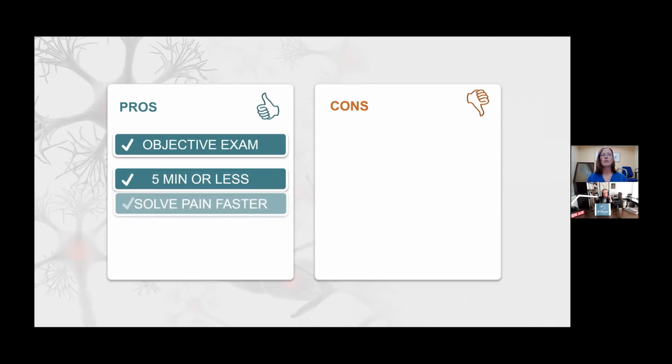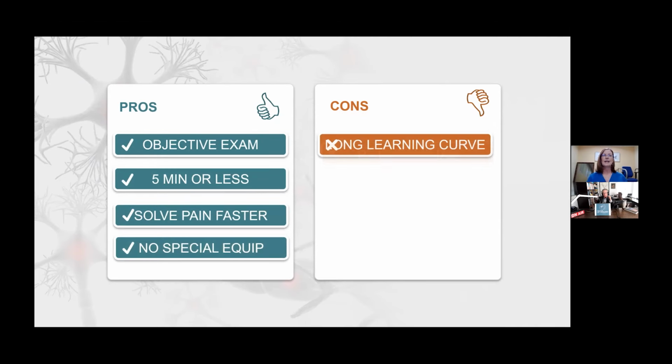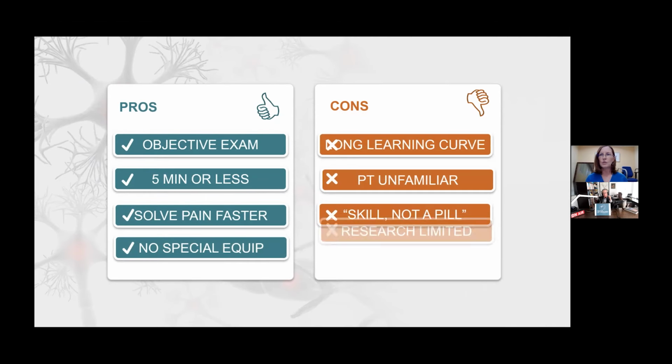The pros and cons of this include the fact that it's objective. You're not getting the patient to say, oh, that stings, or oh, that feels better, or that burns. It really only takes a few minutes. I mean, you saw how quickly we could rule out and localize the nerve for the patient in question. Right. It does tend to solve pains faster because you're looking at the next system that hasn't been examined. And the special equipment, I mean, if you're going to do an ultrasound guided injection, fine. But because there's things besides injection, like orthotics, transdermal cream, physical therapy, etc., you don't really need any special equipment.